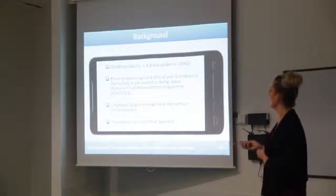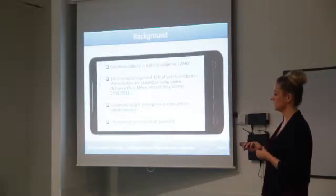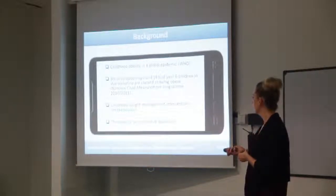So as we know, according to the World Health Organization, childhood obesity is now a major global public health issue within the 21st century, and just within Warwickshire, 8% of reception-age children and 16% of Year 6 children in Warwickshire are classed as being obese by the National Child Measurement Programme.